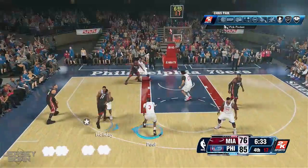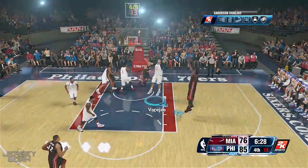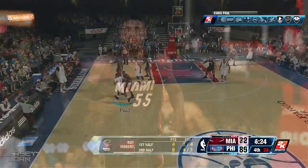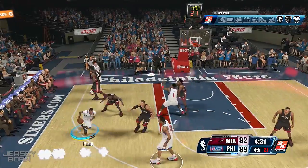Drew Holiday with the ball now. And that one's going to be deflected off of Drew Holiday, but he's able to recover. And that one's going to be kicked to Roy Hibbert for the mid-range jumper, and he gets it to go down. Philadelphia still in the lead here, 89-82. 4:33 left in the fourth quarter.